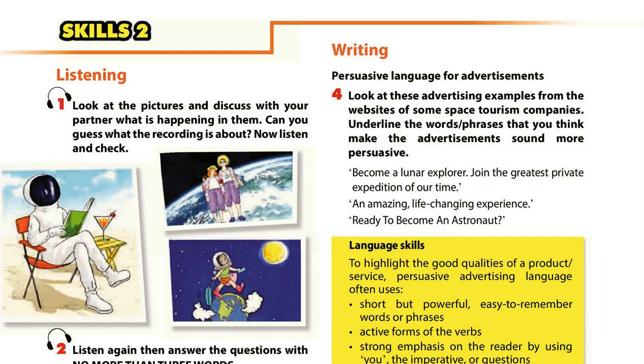Unit 10. Page 55. Skills 2. Listening. Activity 1. Look at the pictures and discuss with your partner what is happening in them. Can you guess what the recording is about? Now, listen and check.